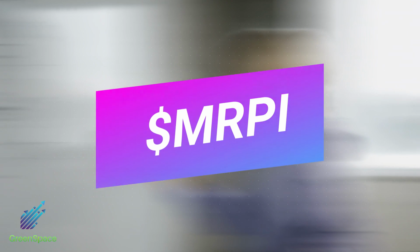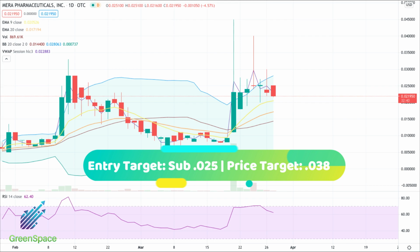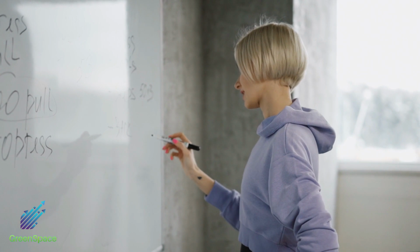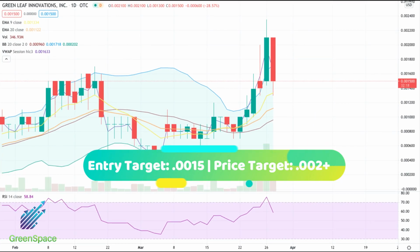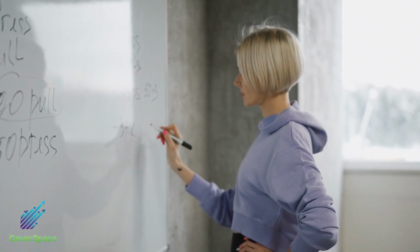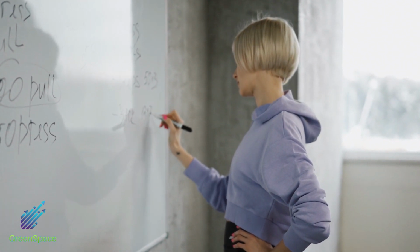Following that, we have MRPI, still trading in its established and alerted channel. Expect another move near previous highs when volume picks up. Until then, our entry target of sub 2.5 cents and our exit target of near 4 cents remains the same. GRLF saw a red day on big volume. Our initial 0.02 plus price target hit perfectly as expected last Friday. Today we're seeing a bit of a pullback. We think another trip from 0.015 to 0.02 plus should come very soon. Keep this one at the top of your radar heading into next month.